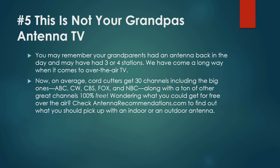For instance, I got about 30 channels with my indoor antenna in my house, but not NBC. I got ABC, CBS, Fox, no problem, a ton of sub channels, a ton of great content, PBS and so forth. But I needed an outdoor antenna because NBC was just on the edge of where I could get it. Actually, I put it in my attic, and suddenly NBC and a bunch of other channels came in 100% crisp and clear. And I did that through Dish's antenna install. $150 included the antenna. So $100 antenna plus $50 for them to install it. Great deal. They ran the wire in my home. No headaches, no problems. They did it all for me.